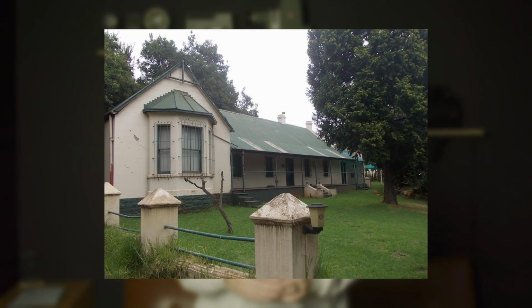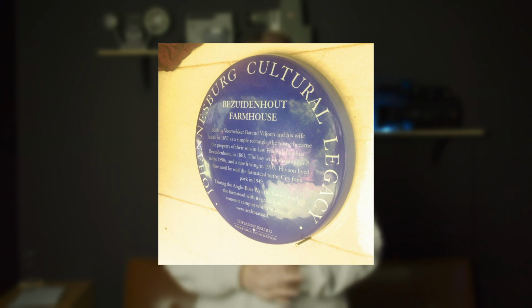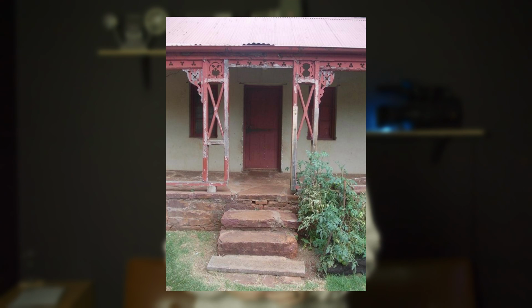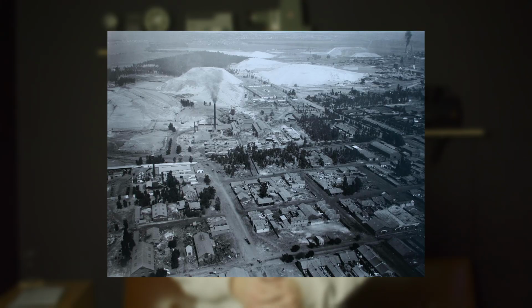This is the main farmhouse and is known as the Bezuidenhout farmhouse. But there's actually a smaller building next to it, and that is from 1852. And this is the oldest building in Johannesburg, which is pretty impressive. The main house, the Bezuidenhout farmhouse, was built by the Viljoen family and then later taken over by the Bezuidenhout family when a Viljoen married a Bezuidenhout. The actual oldest house is next door and is where the Viljoens presumably lived before they built the larger farmhouse. This house is from the 1850s, which is so long ago, which is actually more than 30 years before Johannesburg became a city. So that's the oldest house in Joburg.